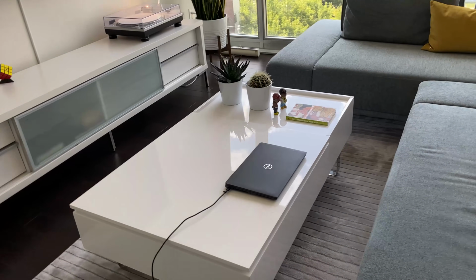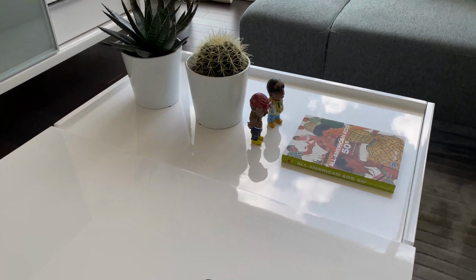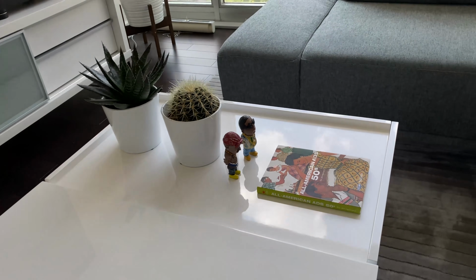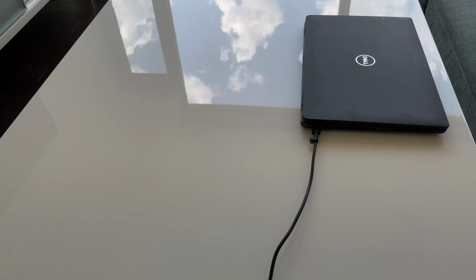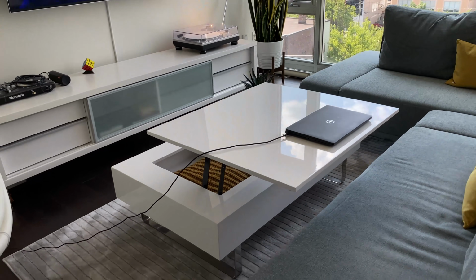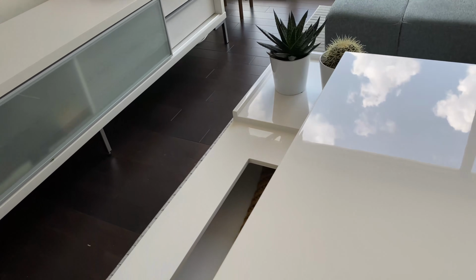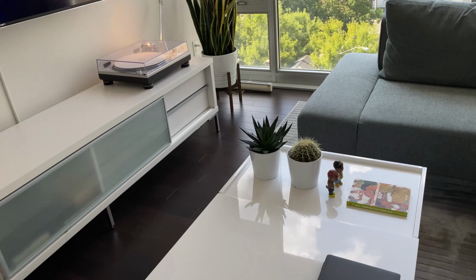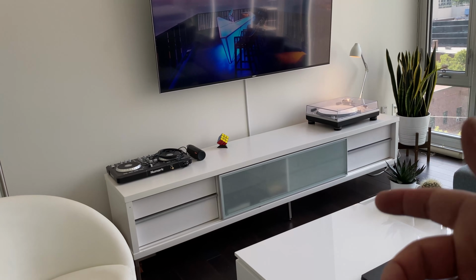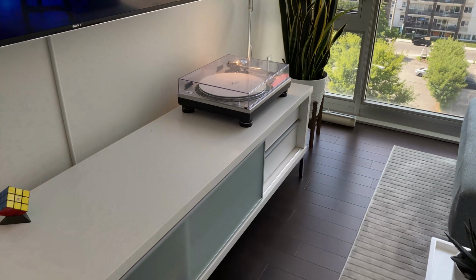One of my favorite things in this living room is actually this coffee table. Well, besides my Biggie and 2-pack. Oh God, look at these little guys. Isn't that amazing? So this coffee table, what I love is this, man. That's where I work every day. Isn't that amazing? I got this coffee table for like 500 bucks in Structube. This TV stand I got at Structube as well for like 200 bucks. It was clearance.